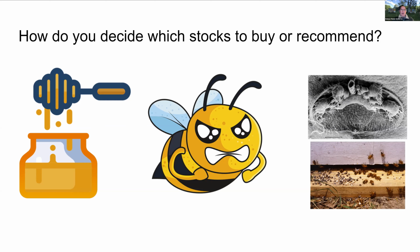There's other bees that are VSH, or varroa sensitive hygiene, where they can recognize that the mites are reproducing, open the cell, stop the reproduction of the mite, and close it. And that's another trait. So there's various things that people look for when they're looking for a stock.